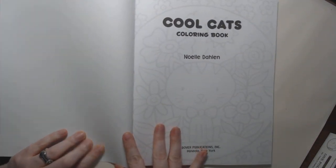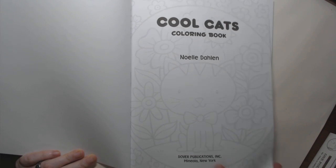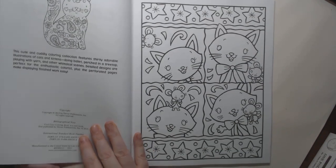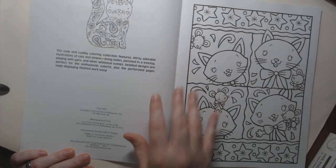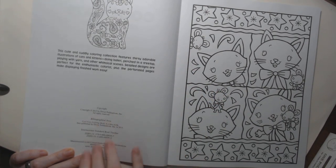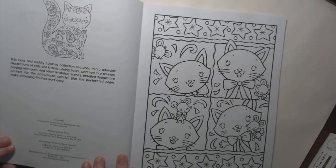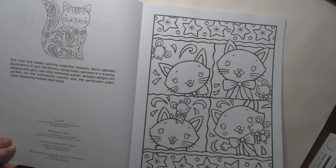So here is the title page. It says here, Dover Publications. Got a little introduction here. And then copyright information. Now, two unique things about this book. The fact that it's a Dover Spark book.